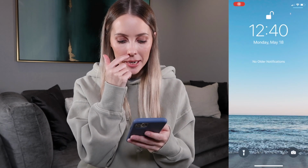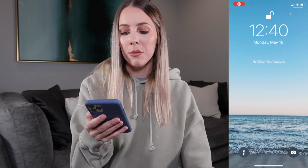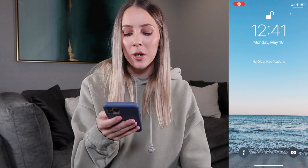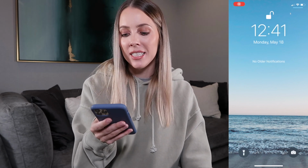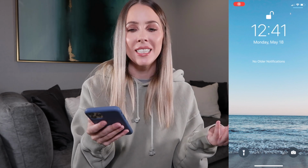So let me start screen recording and let me move over a little bit to the side because I'm gonna put my screen up right here for you guys. Okay, so this is my lock screen. The background is a picture I took when I was in Los Angeles. That's right, I was in Malibu. I was on the beach just driving back from somewhere, and we pulled over and took a few pictures on the beach at sunset. It was gorgeous. So that's what this picture is. I love it so much. It just brings back so many happy memories, you know?